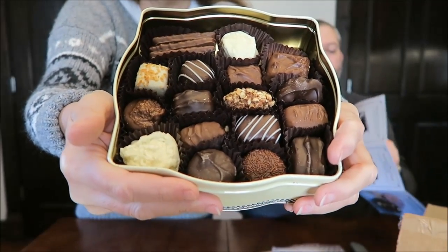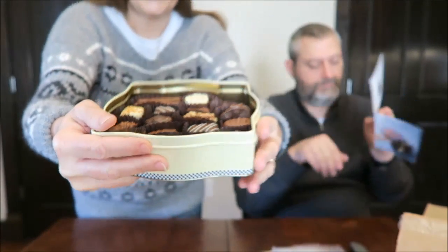Yeah, that is beautiful. Not only is their candy delicious, and I don't say that just because people send it to me, because if I didn't like it, I would absolutely say that's not for me. I say that because it really is delicious. But not only is it delicious, it's beautiful. They're beautiful pieces of candy.